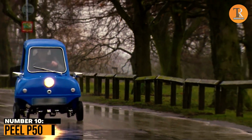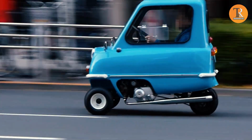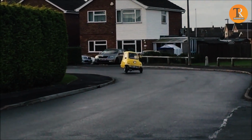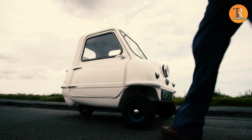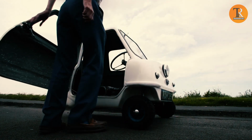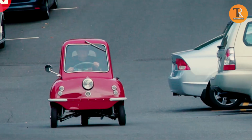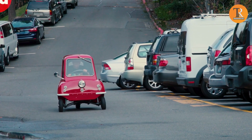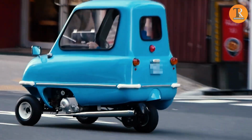Peel P50. Next up is the Peel P50, one of the smallest and coolest cars ever made. Crafted by the Peel Engineering Company in the 1960s on the Isle of Man, the P50 holds the title for the world's tiniest production car. At just 54 inches long and 41 inches wide, it's a super tiny three-wheeler with a single front door, perfect for the driver and a bit of luggage.